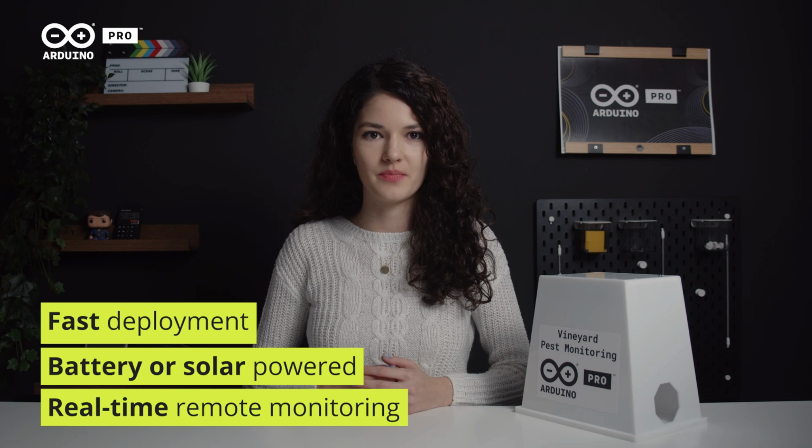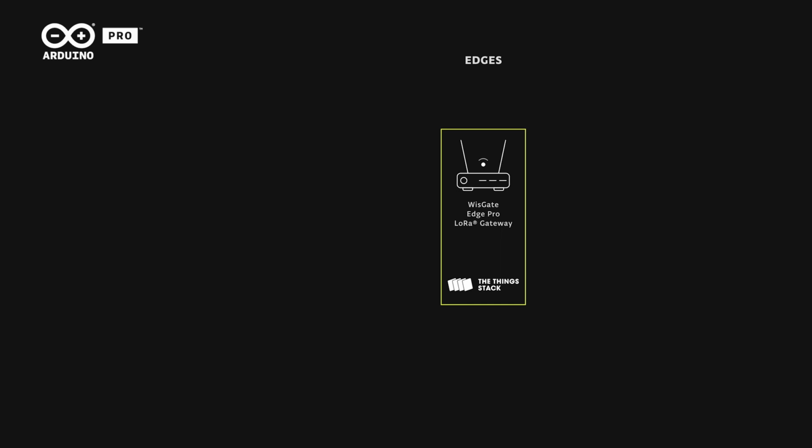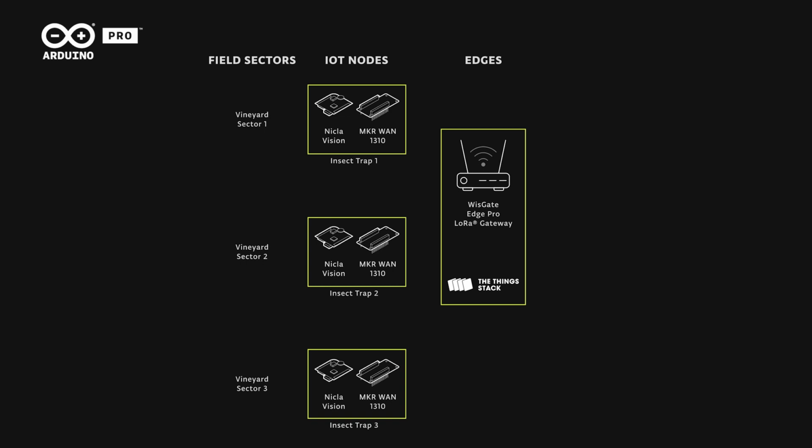We propose an automated insect counting pheromone trap based on Arduino Pro hardware. Our solution combines computer vision, machine learning methods, and LoRa connectivity. The system consists of a gateway and multiple sensor nodes that will be deployed in different sections of the vineyard to identify the travel patterns of the pests in order to intervene locally.